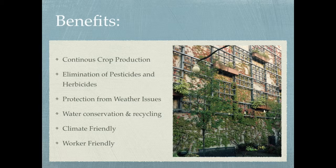So, in order to have an idea of the continuous crop production, as I mentioned, a single indoor acre of vertical farm may produce a yield equivalent to more than 30 acres of farmland when the number of crops produced per season is taken into account. So as you can see, that's really just an enormous difference there. Most hydroponic systems save up to 50 to 70% less water than normal ag methods.